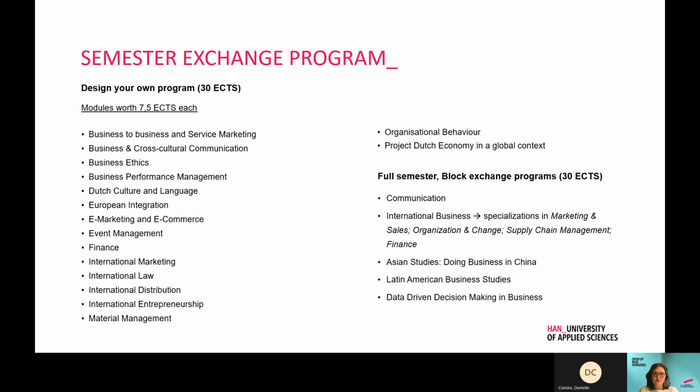Then we have 3 other programs which are full semester programs as well. The one is Asian Studies, doing business in China. This also includes a business trip to China. Obviously, at the moment, this is not happening, but they have an alternative for that. And there's also Latin American Business Studies, which also includes a study trip to Latin America. And then we have a new program, which is similar to the short course. This is a full semester program, and it's also data-driven decision-making in business. So you're welcome to choose any of these programs.